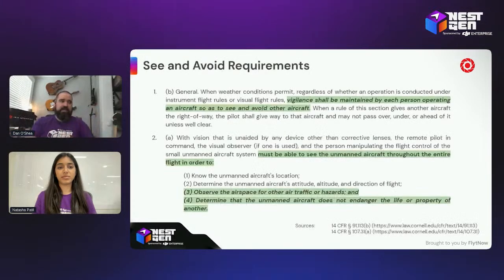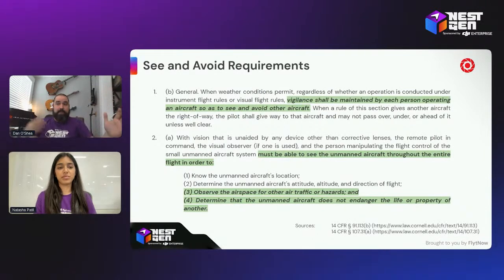Okay. So the see and avoid requirements. I said this is going to be a little bit US centric, so of course I'm going to quote US regulations here. The see and avoid requirements, and every country has variations of this, various wording, but it all comes back to the same thing. 14 CFR 91.113 subsection B in the United States makes it really clear that people that are operating an aircraft need to be able to see and avoid other aircraft. Really cut and dry. Part 107.31 subsection A, again from 14 CFR, makes this a little bit clearer.